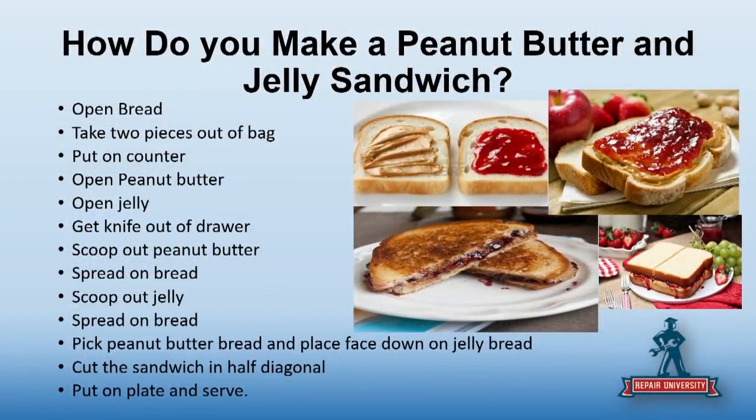Okay. So the first step is we've got to open the bread. Wait. What? Where'd the bread come from? Oh, out of the cupboard. Well, how'd it get to the cupboard? I took it out of the shopping bag. How'd the shopping bag get there? Did you send somebody to go buy it, or did it come out of the car? Did Amazon deliver it? It wasn't delivered. Okay. So we had to go to the store and buy the bread.